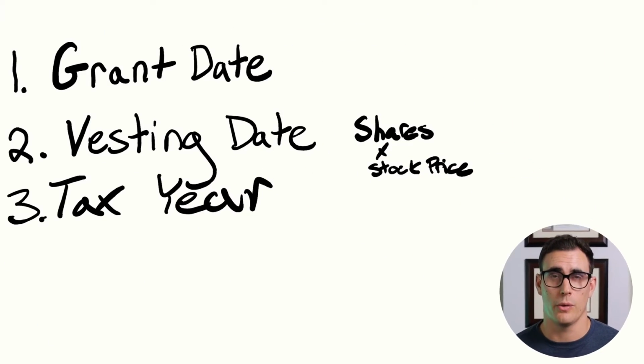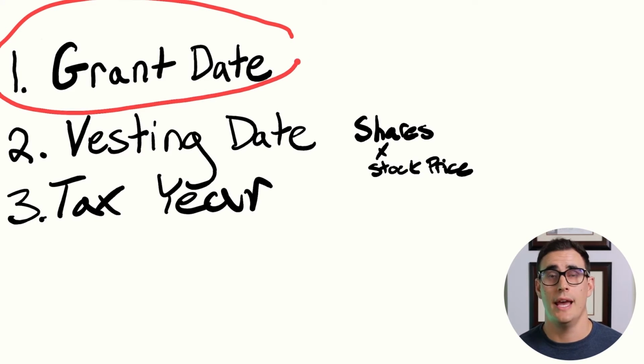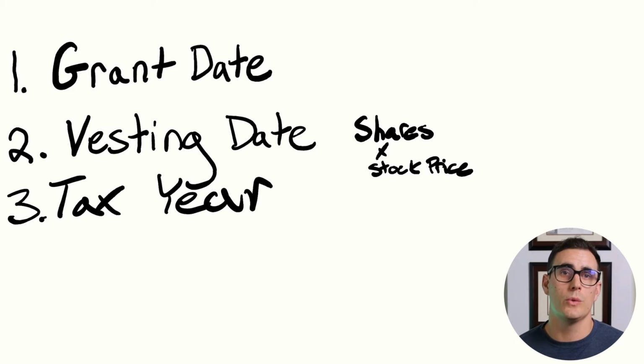All right, let's talk about key dates here because understanding these dates will honestly clear up a lot of confusion. So firstly, when you're looking at your RSUs, there are going to be 3 dates to look out for. Number 1 is going to be the grant date. On this date, your company promises a specific number of restricted shares to you, the employee. There's no tax due on this date, and this is just a heads up of what you receive in the future if you stayed employed with them.